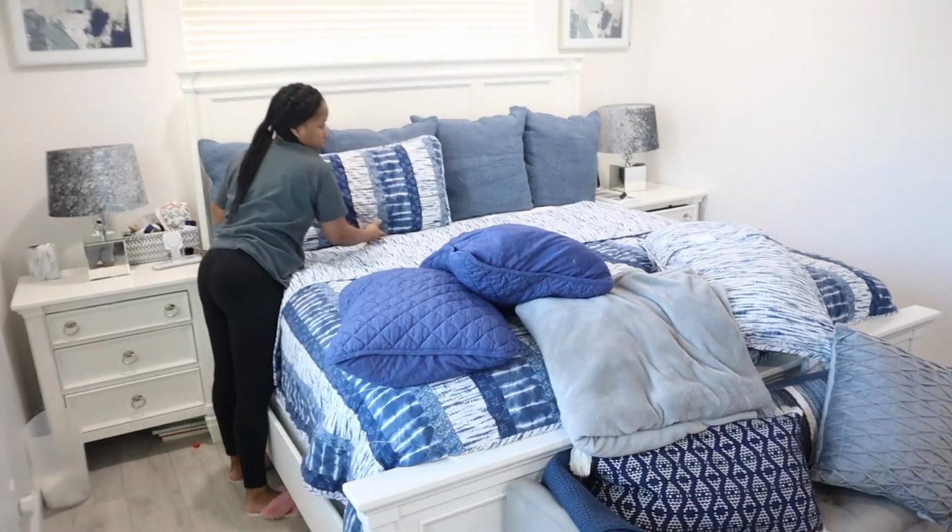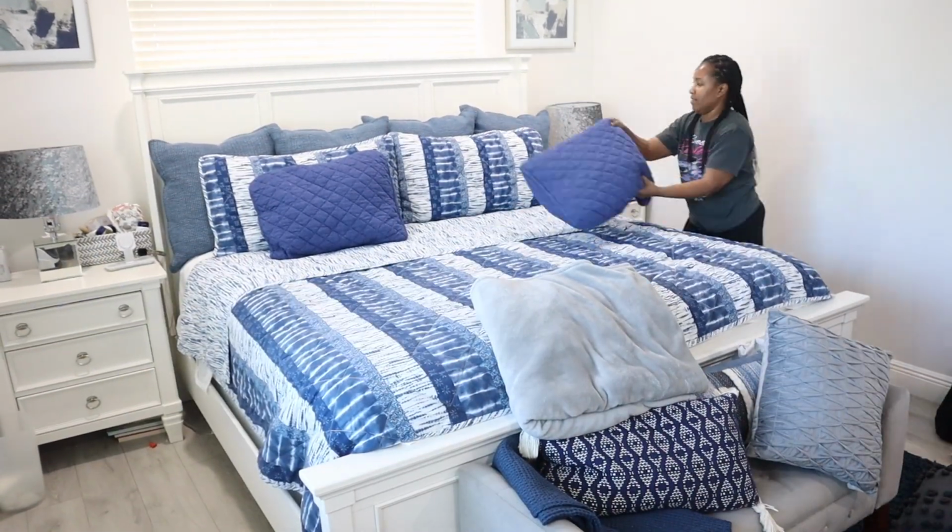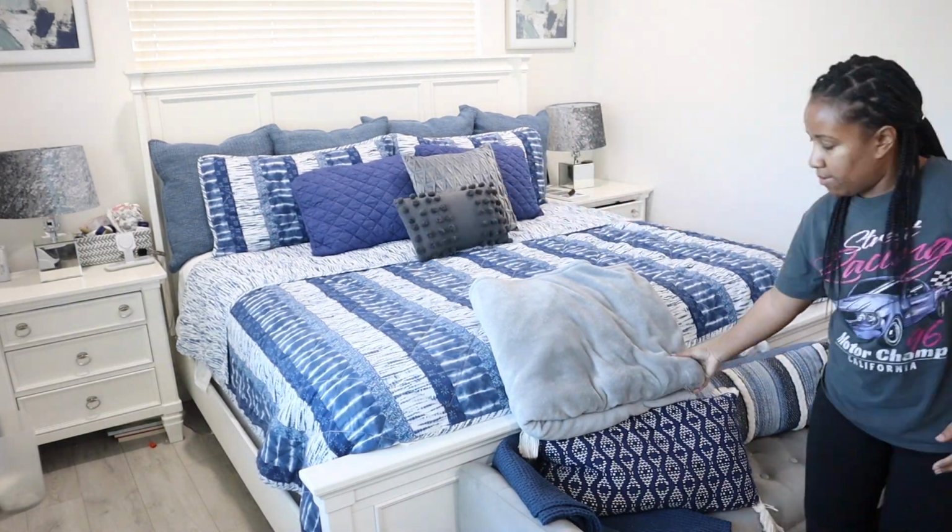But I saw this Gap Home Collection line, and I love this. Like, first of all, blue is my favorite color, if you can't tell from all the blue throughout the house.